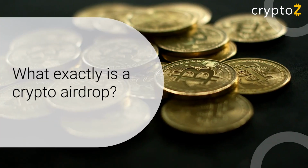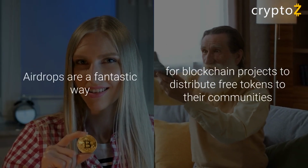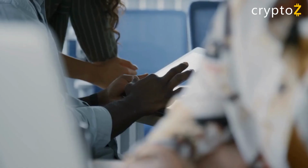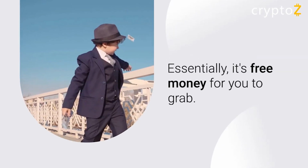What exactly is a crypto airdrop? Airdrops are a fantastic way for blockchain projects to distribute free tokens to their communities, often as part of a marketing campaign or a way to reward loyal users. Essentially, it's free money for you to grab.